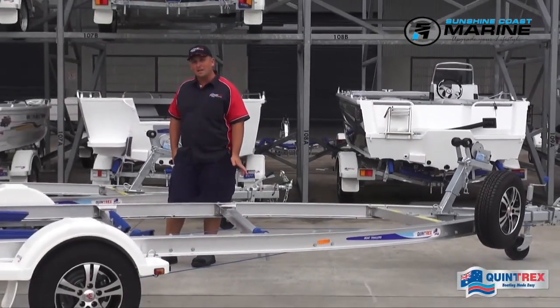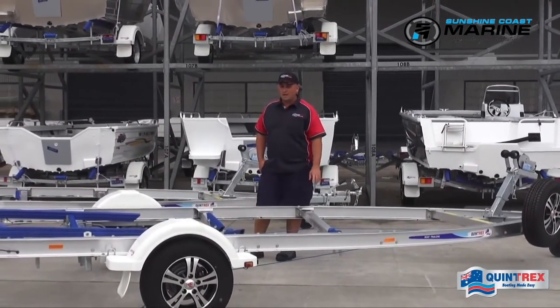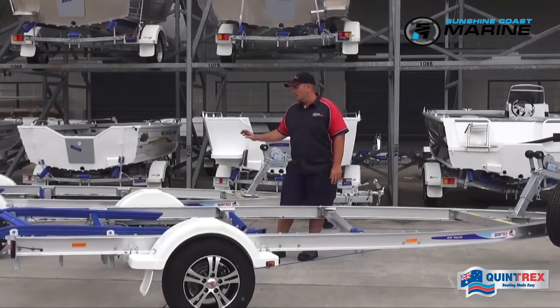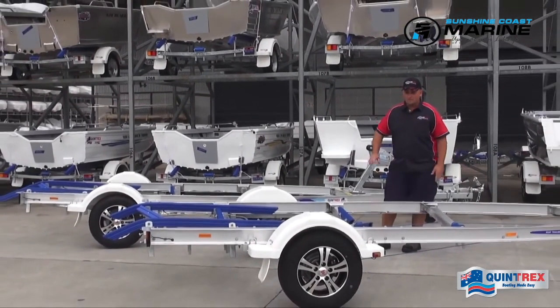G'day guys, Sam here again, and today I'm going to run through two new trailers in the Quintrex trailer range. We've got the 1100 here and the 1298 behind me. So we'll jump in and run through some of the features.